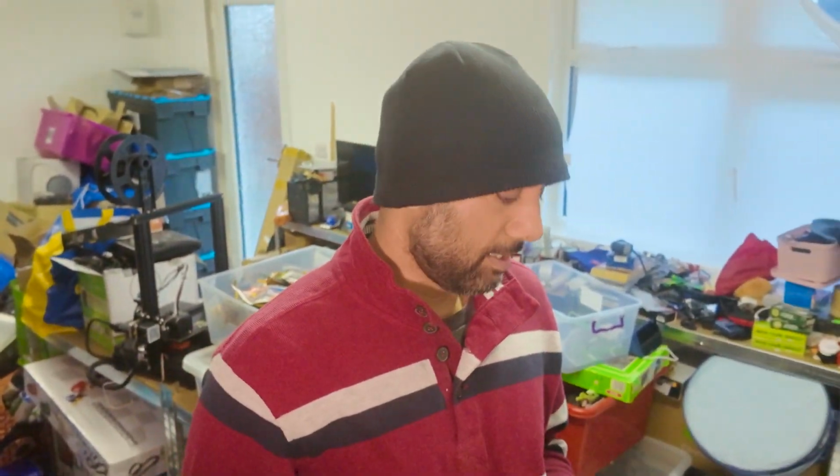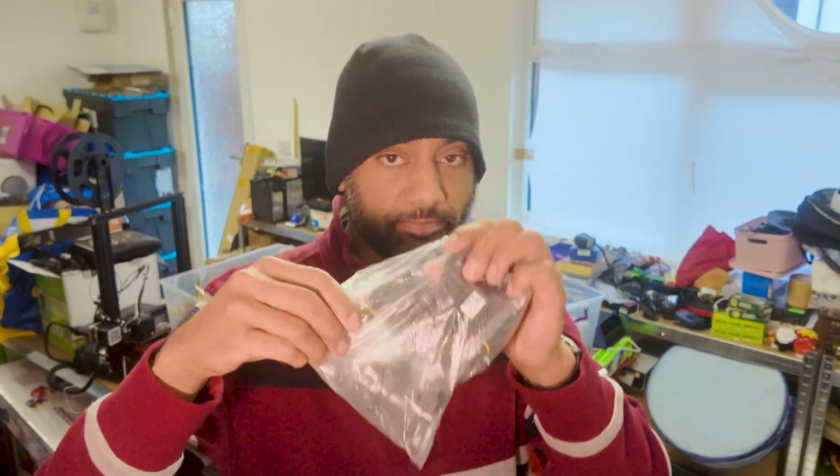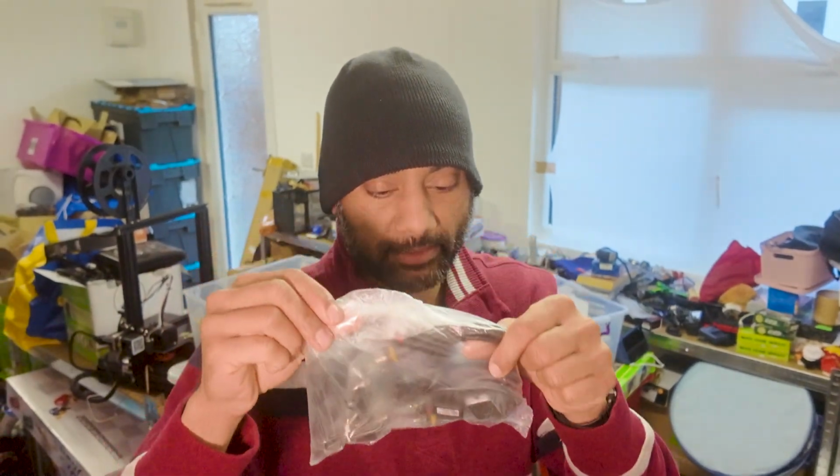Hi everybody, it's Sunday, got a few orders to ship and a few pickups from charity shop that I want to show you guys. Starting off with, I'll put some pictures but they're in the bag. Basically these are Nokia N95 cables.